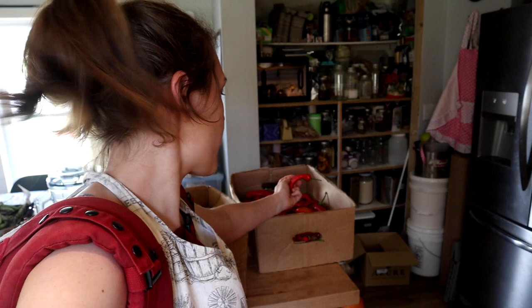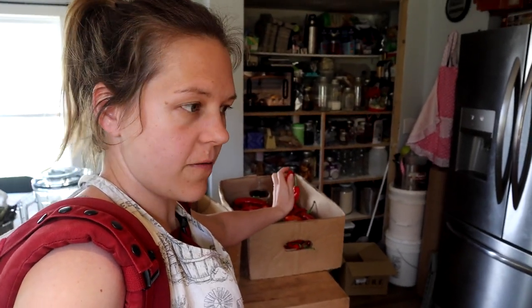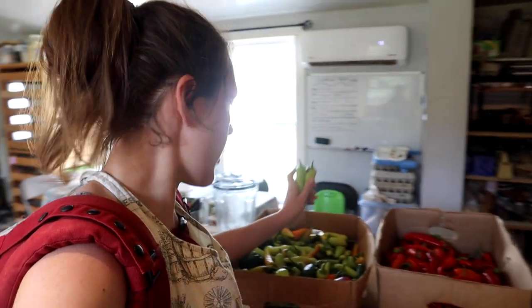And then the red peppers are going to get processed as dehydrated, and then we will powder those for seasoning. I might do the same with the green peppers, we'll see. I don't know if that would be tasty. I feel like it would be kind of bitter, but we'll see. So, lots to do. Let's get started.